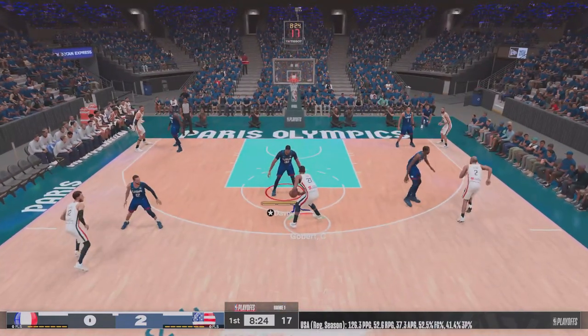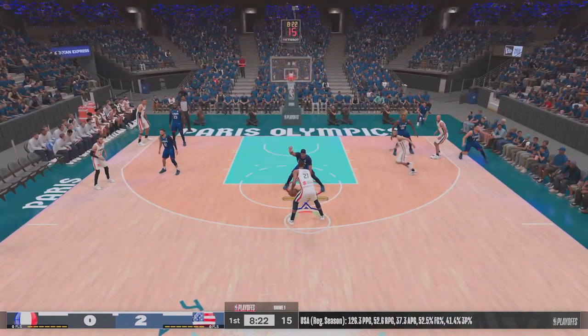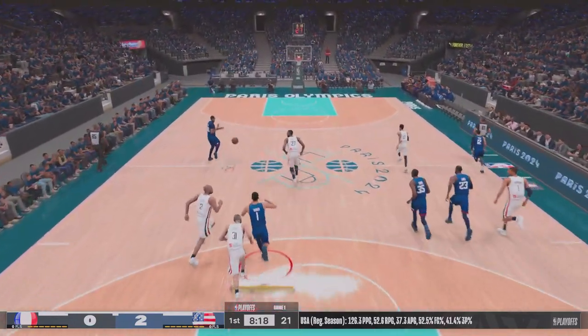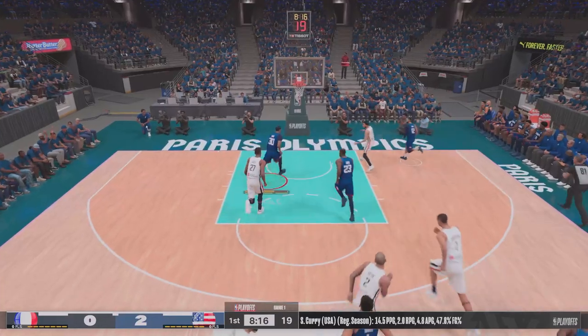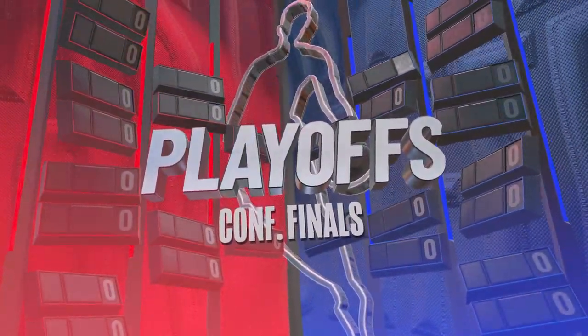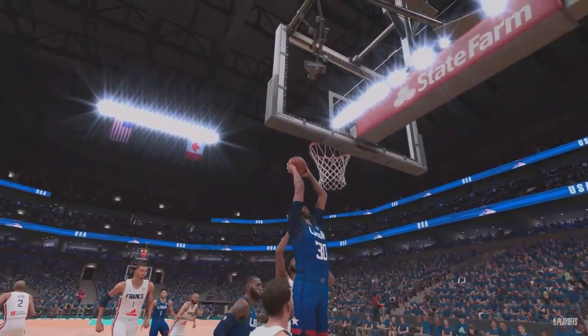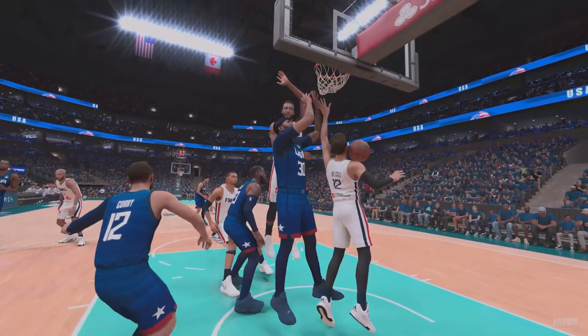Pass to Gobert. To the middle. It's tipped. Stolen by Durant. They're running. Here's Davis. And it's Davis finishing it off. And how about that? Transition opportunity for Anthony Davis as the long strides to eat up ground in a hurry.